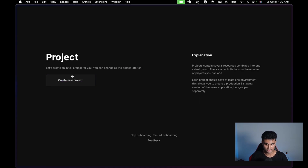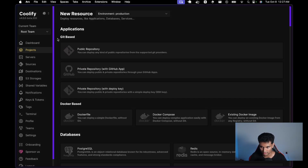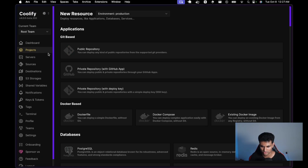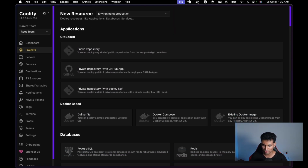Now it says create a new project, resources. Let's do it. I don't know why the styling is broken here, but I guess it's fine. Oh yeah, it's because of the scroll bar. I used to use it on my monitor. Anyways, now there are a lot of different things you can do here. I'm just going to go with basics.